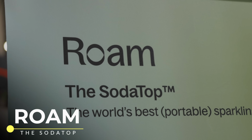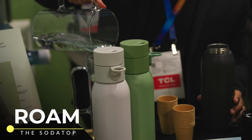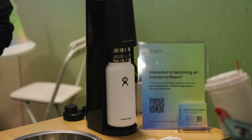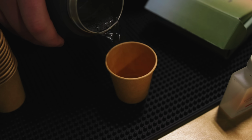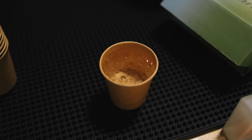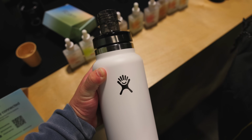All right, so this one is maybe a little in the weeds, but it's the Roam SodaTop. This is sort of a cap that attaches to your water bottle, lets you make carbonated water from absolutely anywhere. The cap securely seals to your water bottle. Inside is a CO2 cartridge to do all the carbonation. So this works on Roam's own stainless steel water bottles, but also will allegedly work on some other bottles you might already have, like a Hydro Flask, for example.